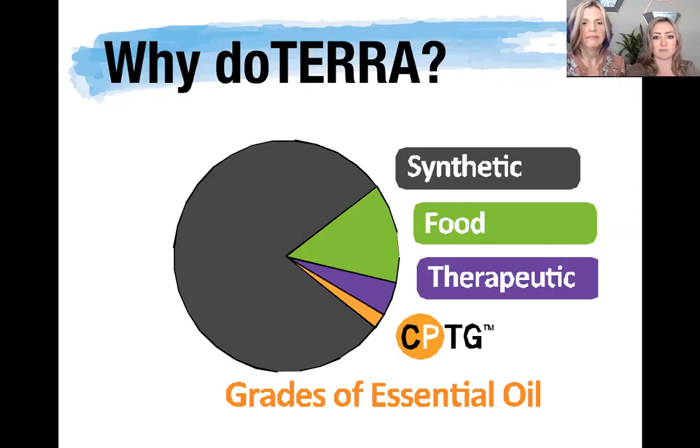But I wanted to again point out why doTERRA, especially when using oils on pets. The majority of fragrances on the market today are synthetic fragrance. That's the black square. So even dog shampoo, any of your chemical cleaners that you have at home, Lysol, Febreze, laundry detergent, anything you clean your floors with, all of those have synthetic fragrances in them. And what you should be concerned about for your pets is the same for you. They're an immune disruptor and hormone disruptor. So they suppress the immune system.